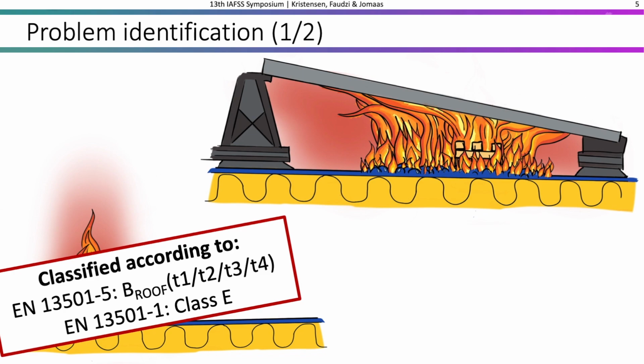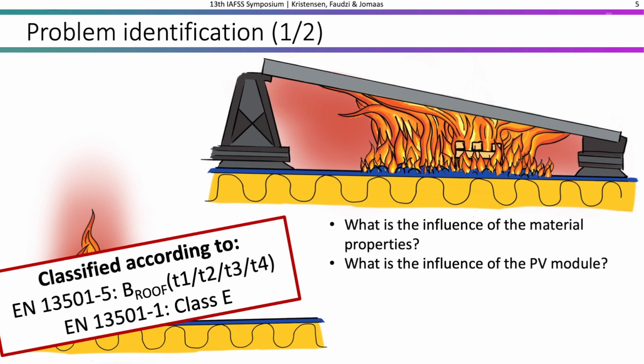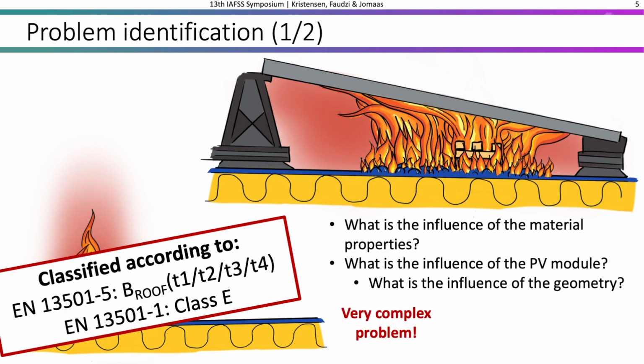The fire dynamic system, consisting of the roof construction, the PV module, and the ignition source, is highly complex, as it is hard to separate the influence of the materials from the influence of the PV module and the changed geometry. That is why we decided to decouple the complex materials from the geometry to understand how the panel as a physical barrier affected the flame spread. In that way, we turned a very complex problem into a less complex problem.